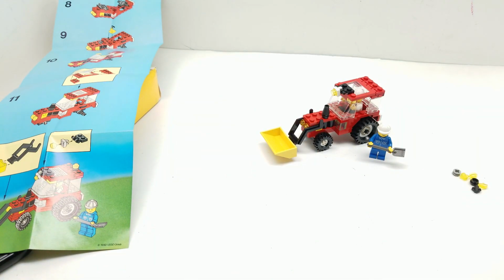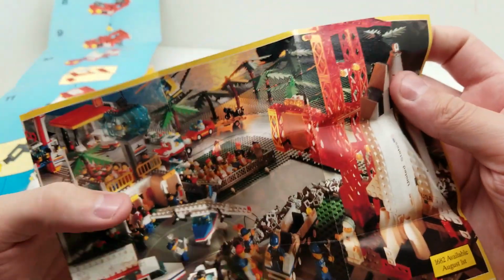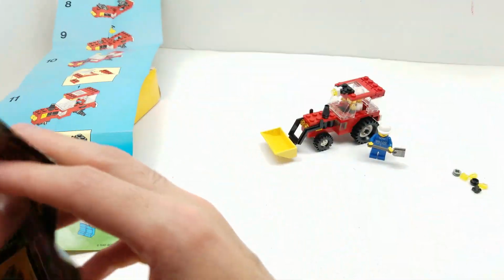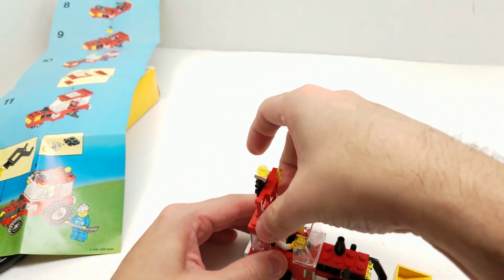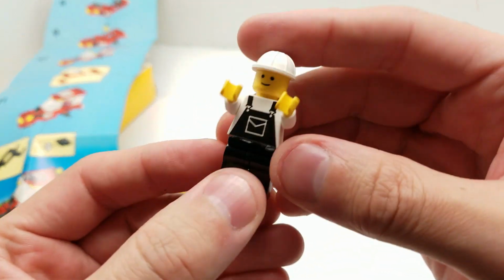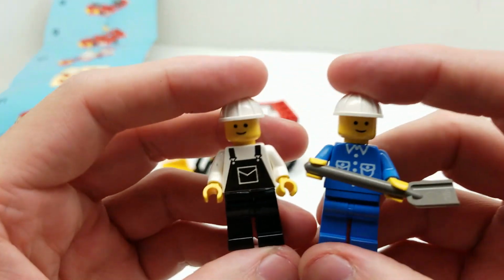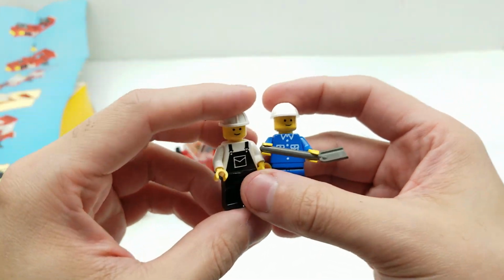So guys, I want to thank you for hanging out with us here today. See if we can find more sets like this. Would love to be able to review them and just see how cool they are, because man, look at this. I just love the way these look, and so cool and retro and classic looking. And yeah, I'm pretty sure this set's not rare at all, but I'm sure it is rare to find unopened like this.